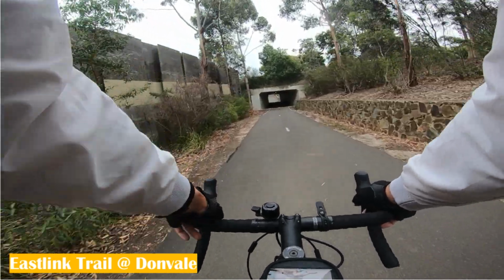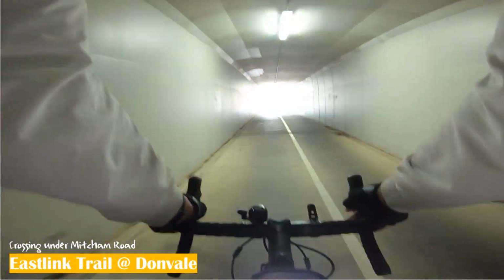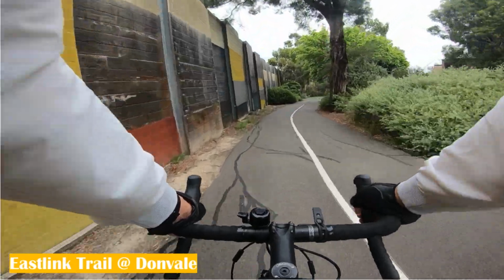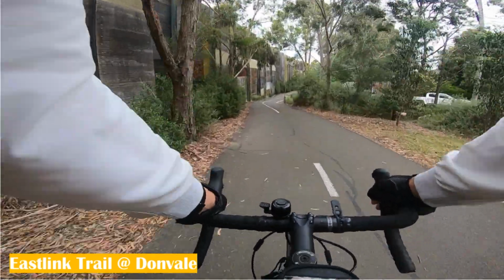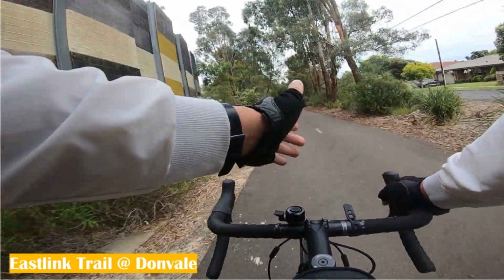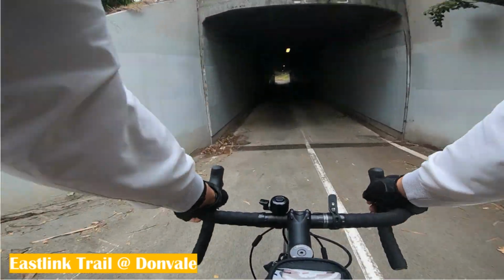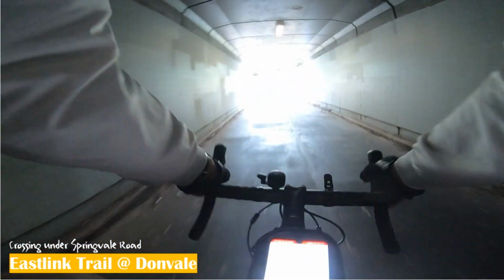Okay, crossing Mitcham Road. There's a signboard here mentioning Mitcham Road. After I pass the tunnel area, it seems easier to go in this direction because it's all going downwards. Since I entered Mitcham Road Bridge and went under, I haven't been pedaling. My bike is cruising downhill. So I still haven't pedaled since Mitcham Road. Looks like it's going upwards, so maybe I need to start pedaling now.